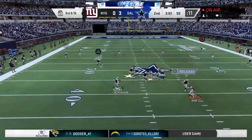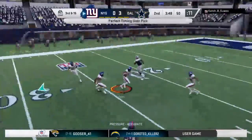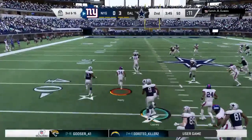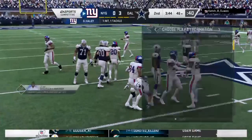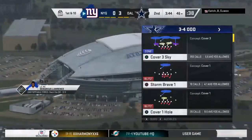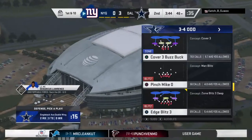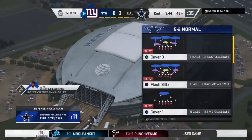From the midfield stripe, they'll look to throw into heavy traffic, and it's intercepted. Picked off at the 24, and he'll take this back all the way up past the 45-yard line. Intended that time for Cooper. Well, I saw the pressure coming at him. That just looked problematic. Hit him as he threw it, and the interception ensued.